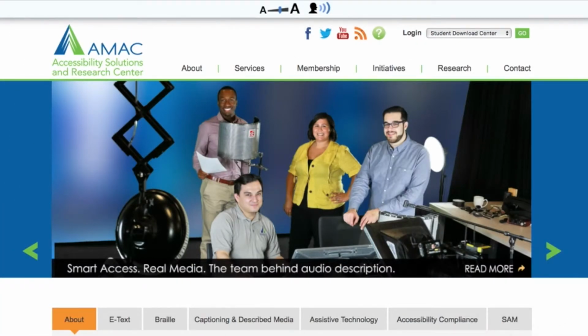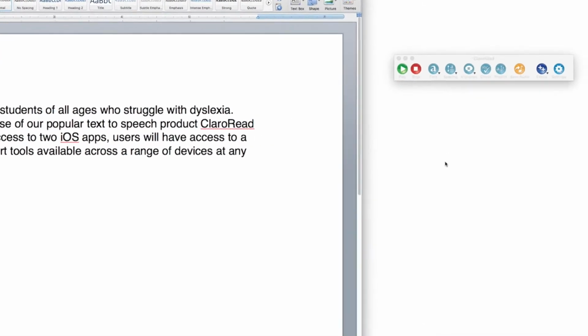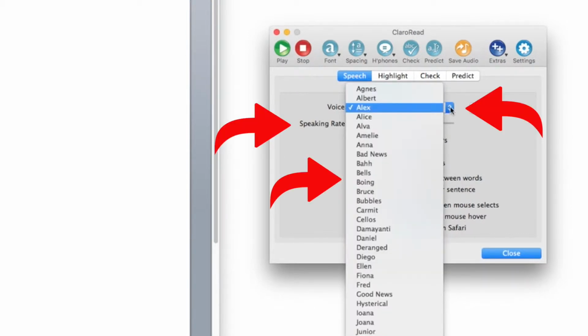If you need your textbooks in electronic format and will be attending a college, university, and/or tech school, your school of choice may already be a member of AMAC, and this will give you access to a screen reading software such as Claro Read. There are several different features within a screen reading software. They include the ability to adjust the rate, adjust the pitch, and adjust the voices.